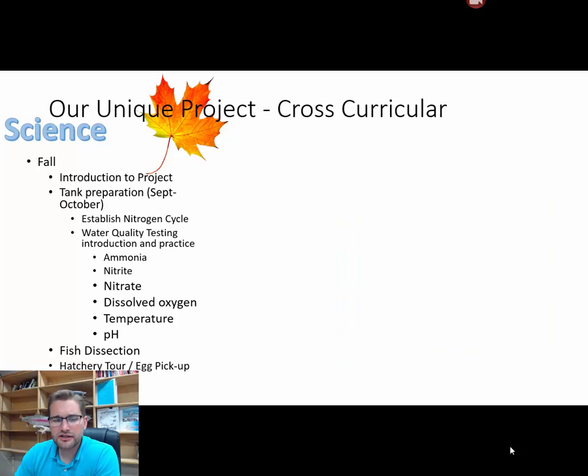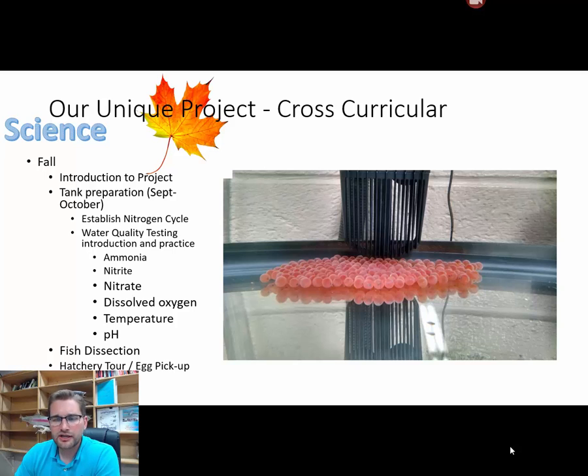And then at the beginning of the year, we also do a hatchery tour and an egg pickup. So we have to get our eggs. We get them from the hatchery in Mattawan, Michigan. It's the Wolf Lake State Fish Hatchery.